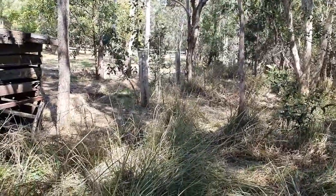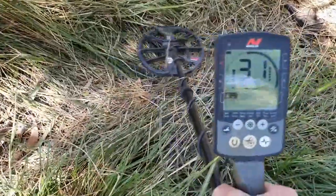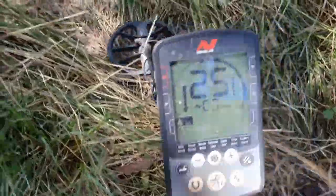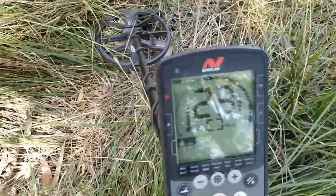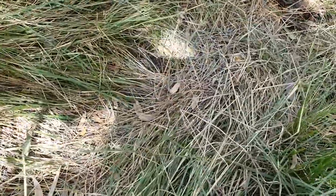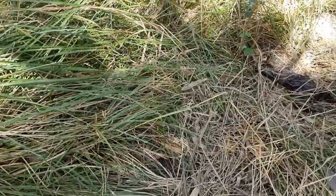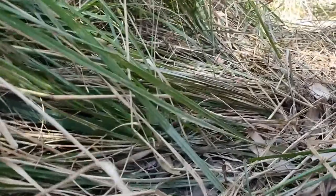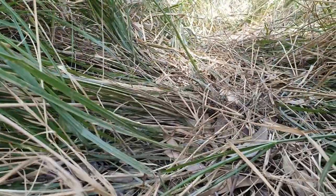So I've just traveled up this side of the fence line at the old church block, and I've just stumbled upon a pretty strong signal here. So the discrimination signal's going up quite high. So that's numbers of a potential, like a rue penny or something like that, or maybe even a silver coin, if we're lucky. So position camera there, and we'll see if we can uncover anything here.